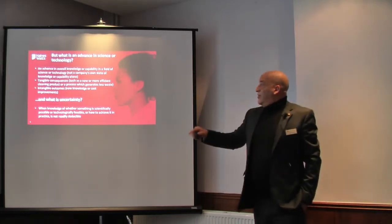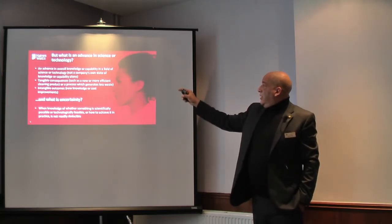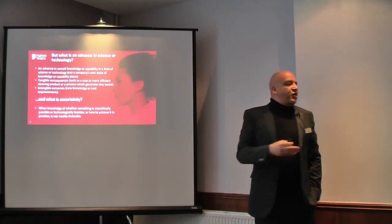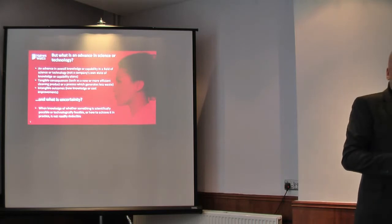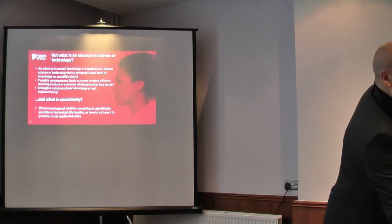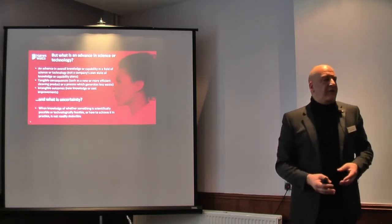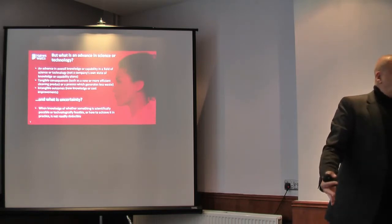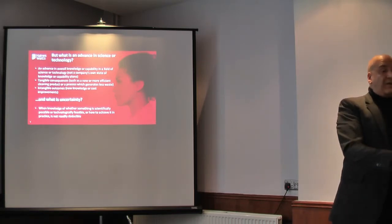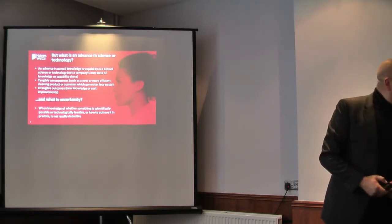What is an advance of science? So this is an explanation to it. An advance in overall knowledge or capability is a tangible consequence, which means an appreciation or an advanced knowledge. So if this table is available in this manner, but I wanted the table to be able to reduce or increase in size in the same manner and still fit in the same way, that could be considered as R&D research work.